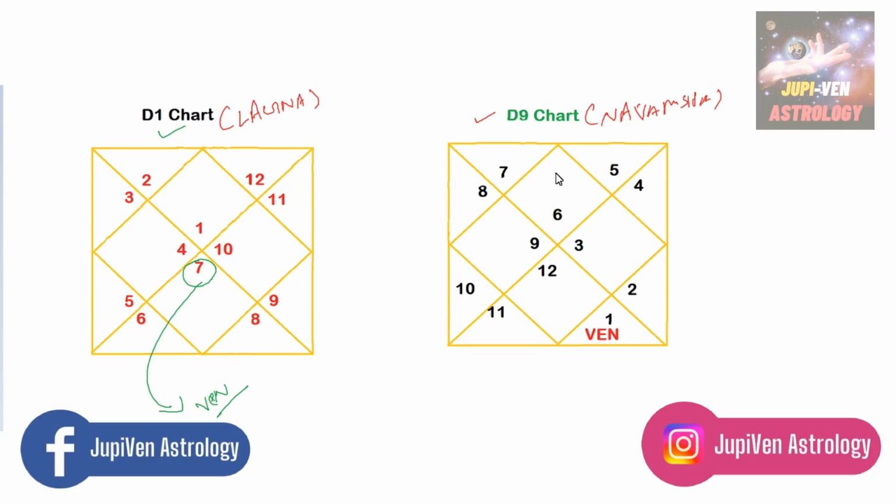Okay, now you can understand easily. So you have to simply see your 7th lord of D1 chart, it is Venus. Now where is it placed in the Navamsha chart? So in the Navamsha or D9 chart, you can see Venus is placed over here, in the 8th house in the sign of Aries.